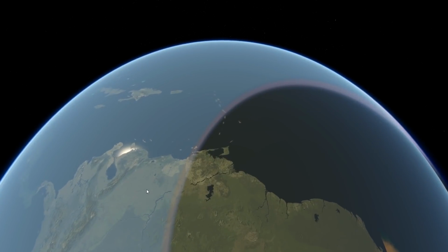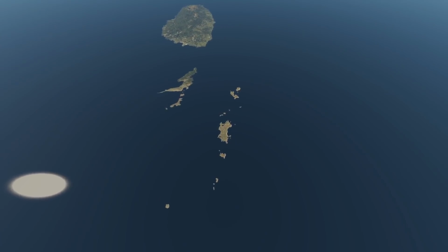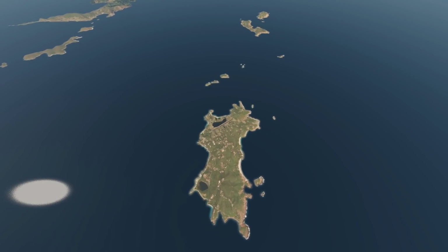Today it is time for another episode of my little discovering very interesting places all around the world series. Today, let's actually go to the Caribbean. We're on a random small island again. This one right here is called the Mystique Island. Actually, this is one of the more exquisite places in the Caribbean, I would say.